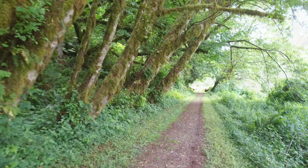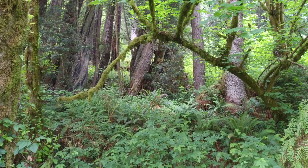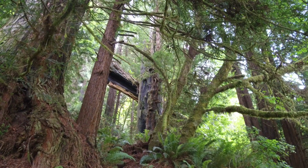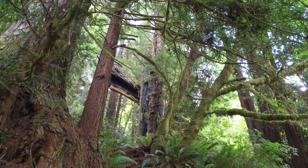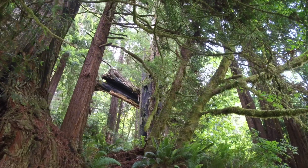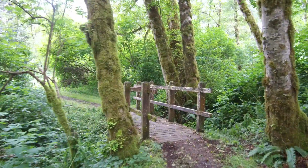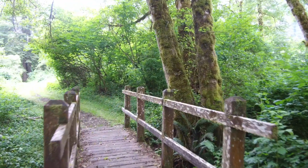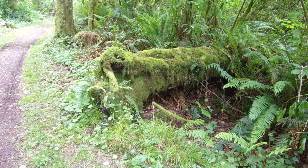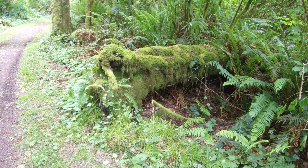Just dense forest. Even though it's cool, you can feel the humidity in the air. It looks like that tree is wedged between two other trees. And the left end of it is suspended in air, as you can see. The tree is just drenched in lichen and moss and fern and everything else.